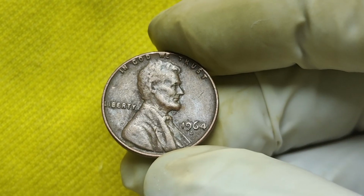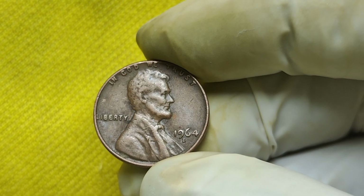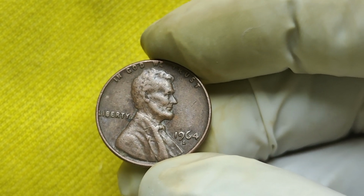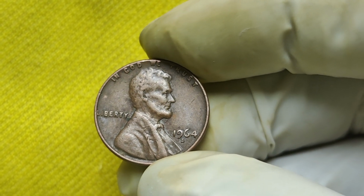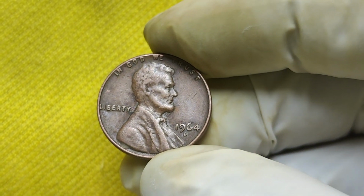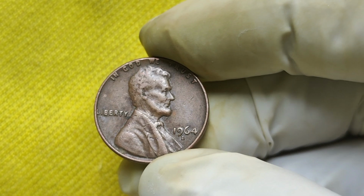Could a simple penny in your pocket be worth thousands of dollars? Believe it or not, the 1964 D-Mint Mark Lincoln penny is a hidden treasure in the world of coin collecting. Stick around as we dive into the fascinating history, unique features, and jaw-dropping value of this coin.